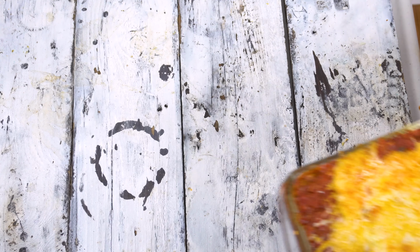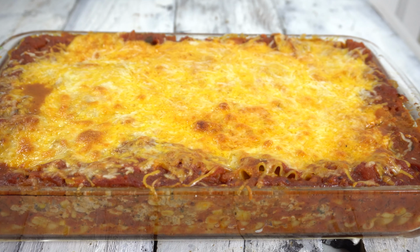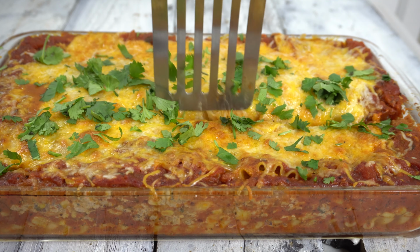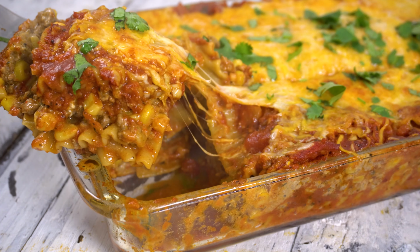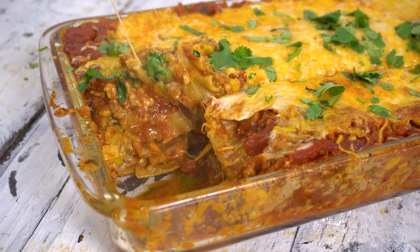After the 30 minutes, carefully peel the foil off and bake it for another 10 minutes until the cheese on top is melted with the edges being a golden brown. At this point, you can top your lasagna with cilantro, sour cream, basically whatever you want, and cut it into squares to serve. It's ridiculously cheesy and great for a crowd or having leftovers.